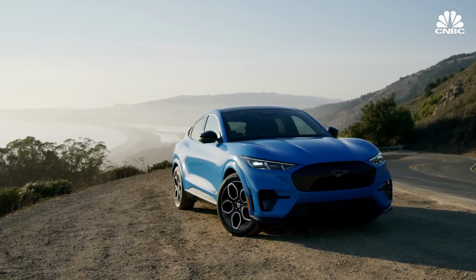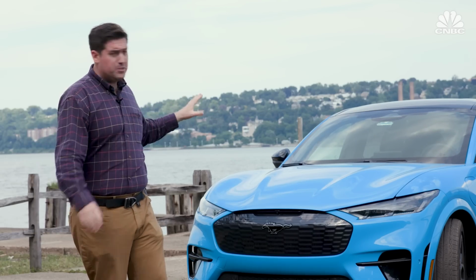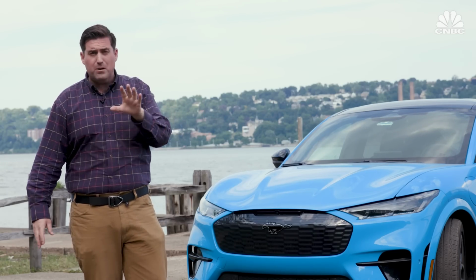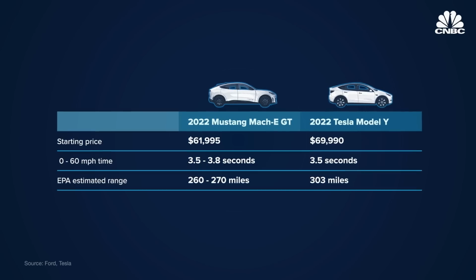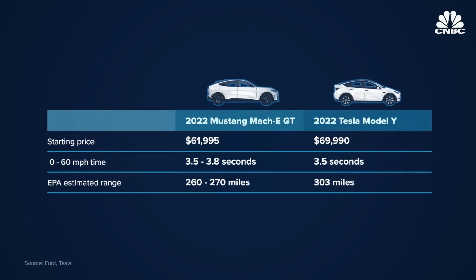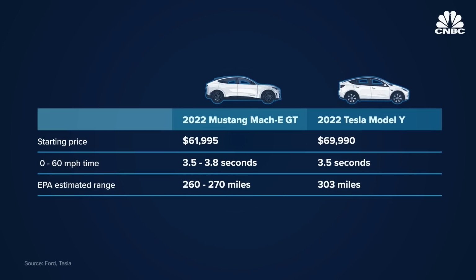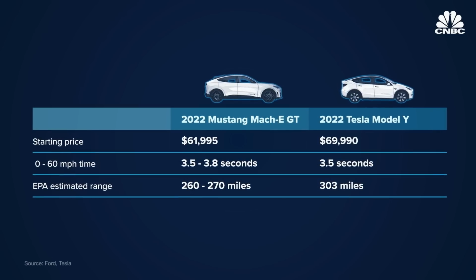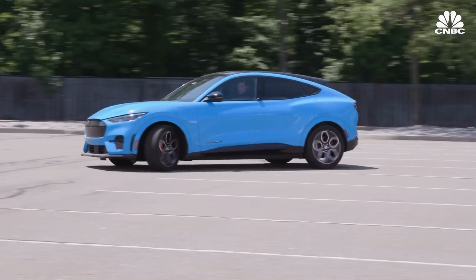Another thing to keep in mind is that although the Mach-E lineup overall has garnered a lot of awards, this particular version is not necessarily better than any of its closest rivals. For example, the Tesla Model Y Performance costs around $70,000. It also goes 0 to 60 in 3.5 seconds, but the Model Y has an EPA estimated range of about 303 miles per charge, whereas this only gets about 260, 270. The Mach-E has so far impressed reviewers and stands out in a segment that is not terribly crowded. Yet.